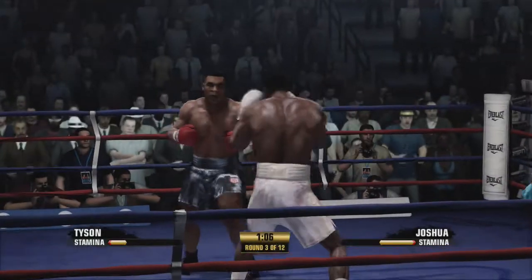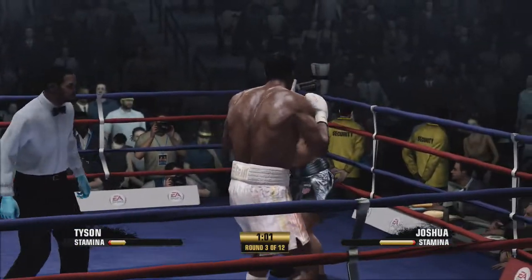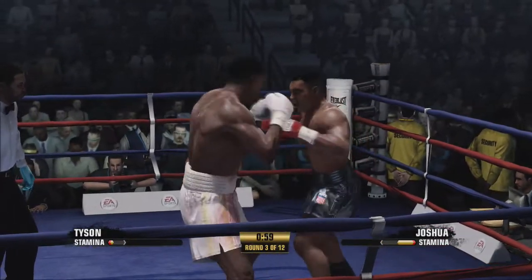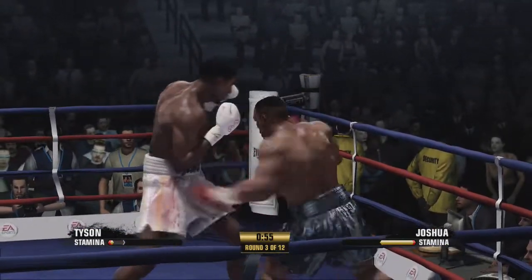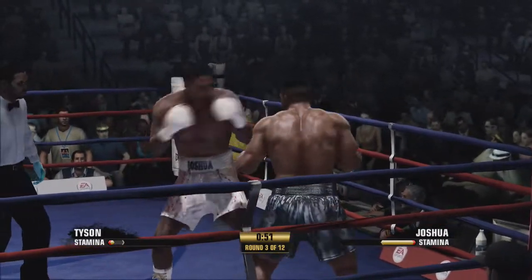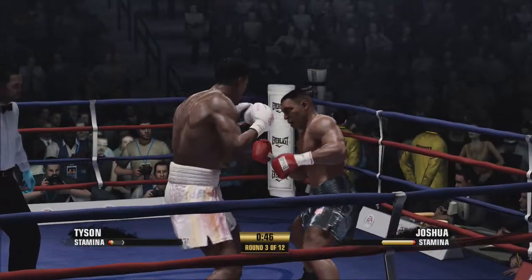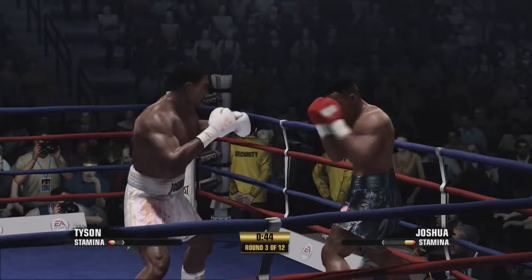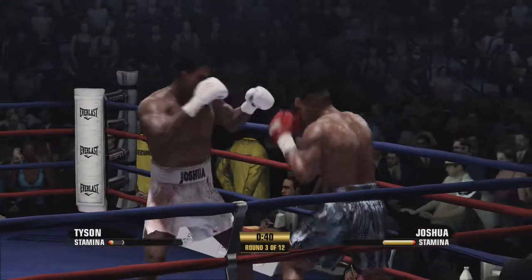Mike Tyson rises up after going down here today. Keep moving, keep moving. Missed the body shot. Jump on him right now.